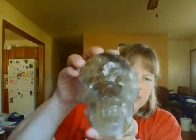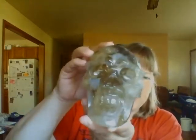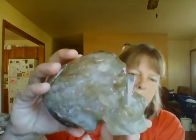Now here's one that's a very different color. It's kind of like green and moss. It's not clear, but it's got a very nice, friendly face. And it's just very appealing to me. It's got more quartz on that side.